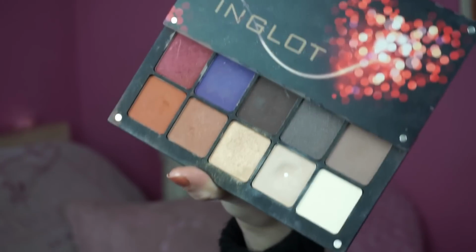Now, I heard that this is exclusive to the Ireland stores only, which I don't know how true that is, but I would definitely recommend these shades if you don't know what eyeshadows to buy when you go in. So you've got your transitions, like a real light brown, you've got a nice white, you've got a shimmery white, and then there's really fun colors, burgundy red, purple, then a really deep brown, a gold, a really nice orange, and I absolutely love this color.